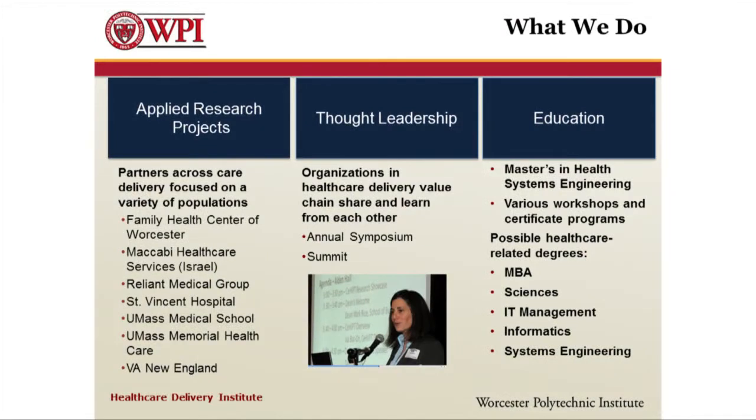WPI is doing this, as I said, through applied research, thought leadership, and education, which I'll touch on in a minute. WPI's specific value that we bring to this area is our project-based research and our expertise in applying systems engineering and technology and process innovation. Our three areas of focus, as I said, were applied research projects. For the last few years we've been partnering with several clinical partners that are listed there in various research projects, a lot of it funded through the National Science Foundation and the Veterans Administration.